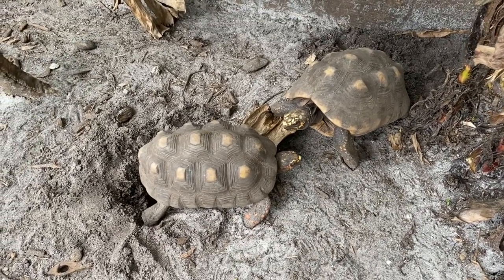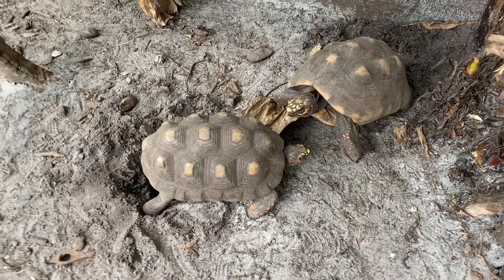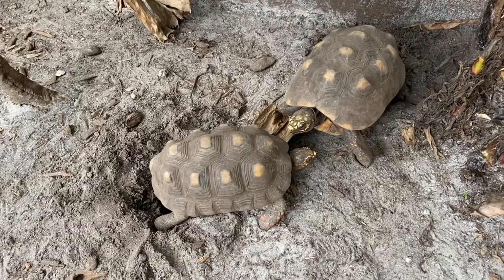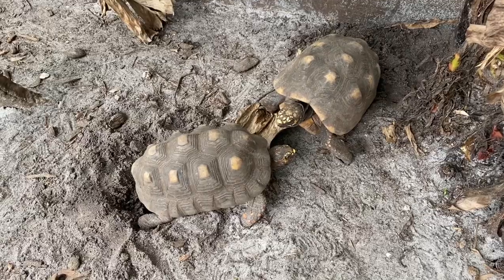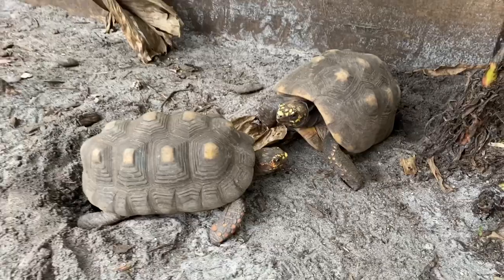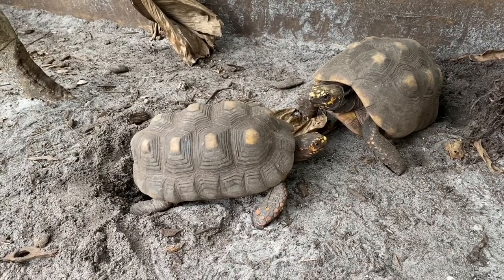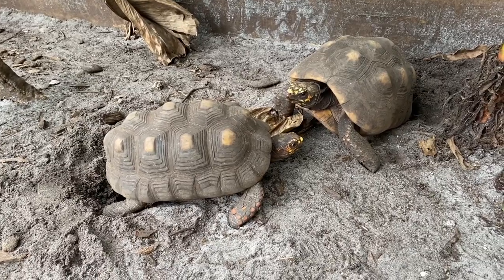What an awesome experience. I've only had this happen one time before. For October, November, December, this is the key egg laying time for redfoots. It's not too hot, it's not too cold, it's perfect temperature for them to be laying, and they take full advantage of it. I've had some females take upwards of 4 hours to nest, and I've had some take as little as an hour. So it's very cool seeing both of them lay at the same time.